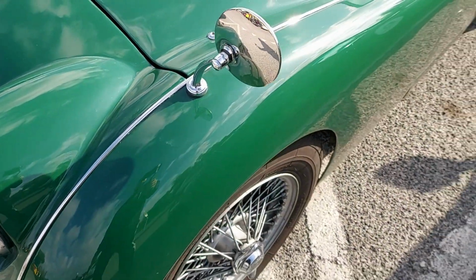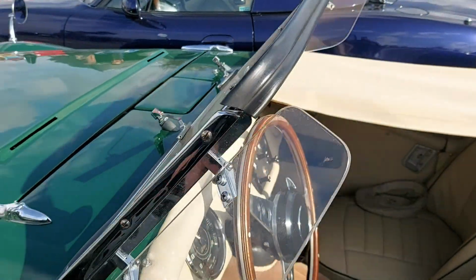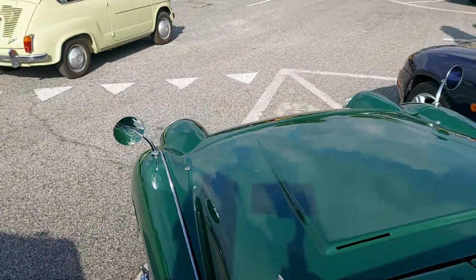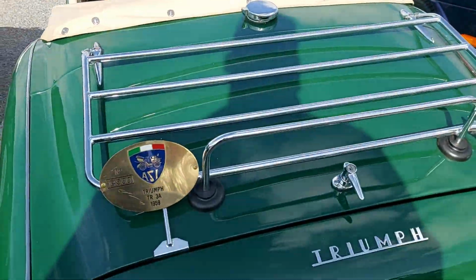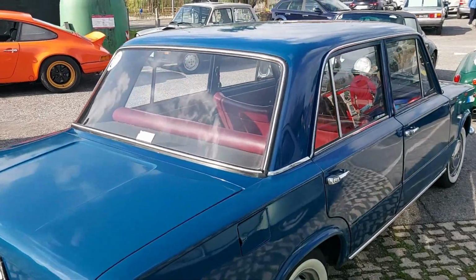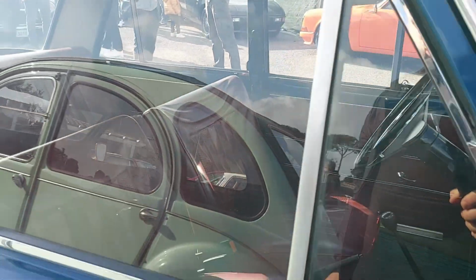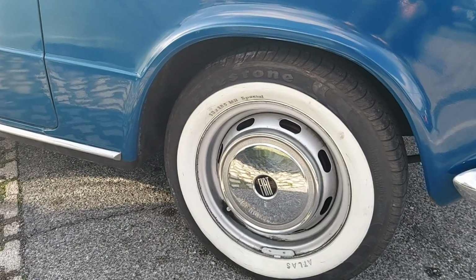And this is a Triumph, and the mirrors are right on the front. Look at that. How far the mirrors are. Usually you have the mirrors here on the side. Wow. Amazing. What a car. Fiat 124. Look at that. Really squarish. A lot of red interiors in these classic cars. Look at those classic wheels.